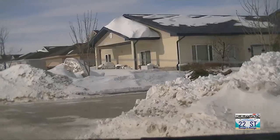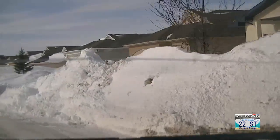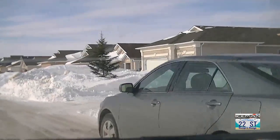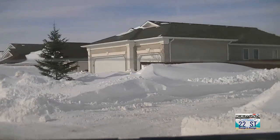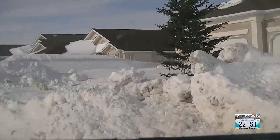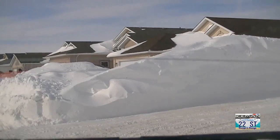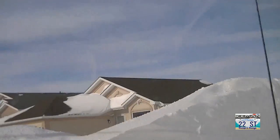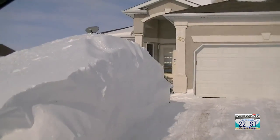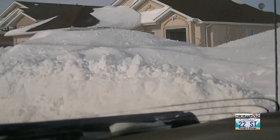This is a brand new development in the last 10 or 12 years, and they get a fair amount of snow here too. Well, you can see the drifts. This one here is as high as the guy's driveway, or as high as his garage door. 7-foot garage doors.